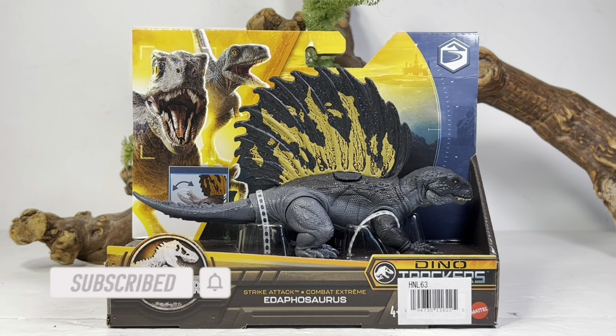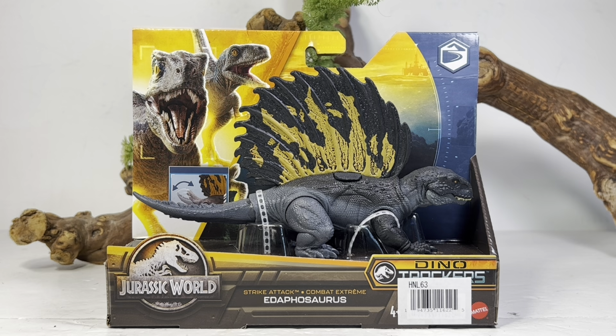These new smaller dinosaurs in the Dino Trackers line have been an absolute pain to track down. They're being found at Rite Aids and Best Buy. I don't have a lot of Best Buys near me. I have like two, maybe three that are within reasonable driving distance, and I've been hitting them every so often.